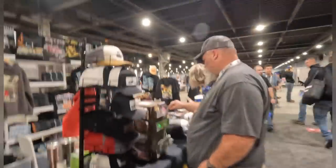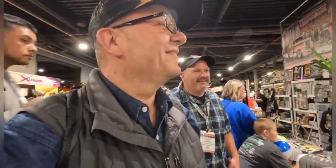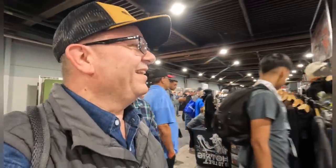Did you see what I did to his other hat? Yes. I blanked out the box. It looks terrible, too. Exactly. That's not my $20. I'll do what I want to my hat.